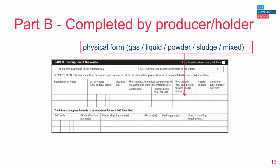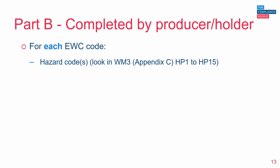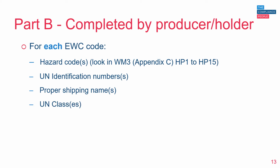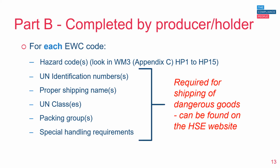We need to know the physical form of the waste. So is it a gas, a liquid, powder, sludge, is it mixed? And we also need to know the container type and amount. For each EWC code, we will need the hazard codes, and you can use a guidance document called WM3, Appendix C for this, which again I will explain in more detail later on. And you may also need the UN identification numbers, the proper shipping names, the UN classes, the packing groups, and the special handling requirements for shipping of dangerous goods if applicable.